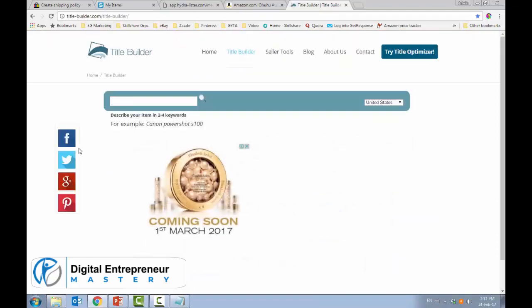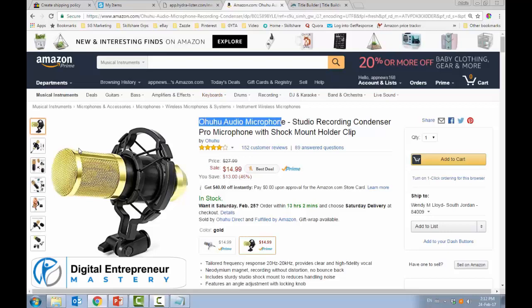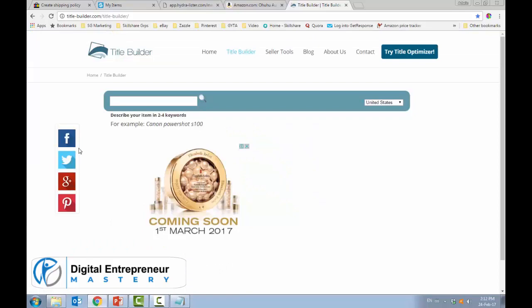Okay, this is the title builder. It's a free tool. You can always enter a few keywords into this box and see what title best fits your item or your products. So let's take this product from Amazon just now and see what title we can get. So just paste the title inside here and see what we get.